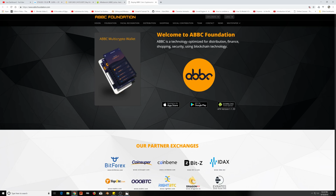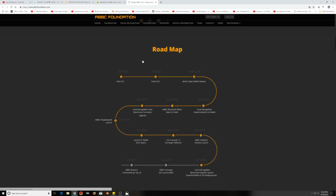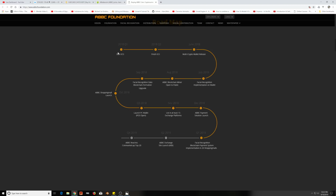Optimized for distribution, finance, shopping, security, using blockchain technology. So is everything else. What's unique about them? Oh, they stole the name Alibaba. That's unique.